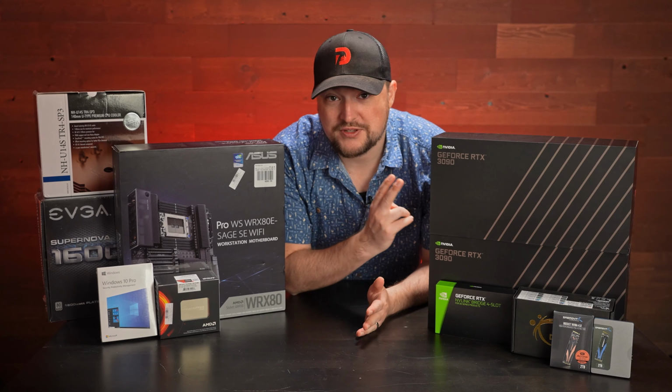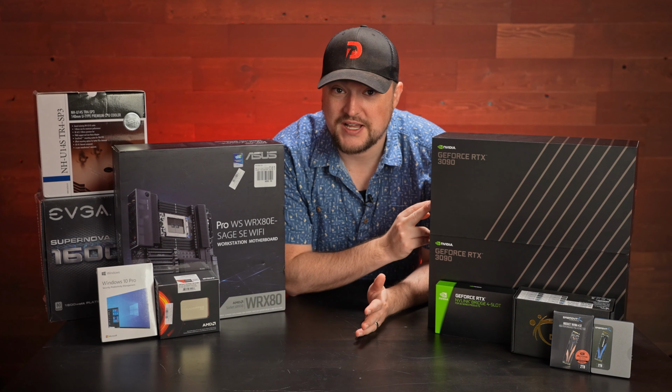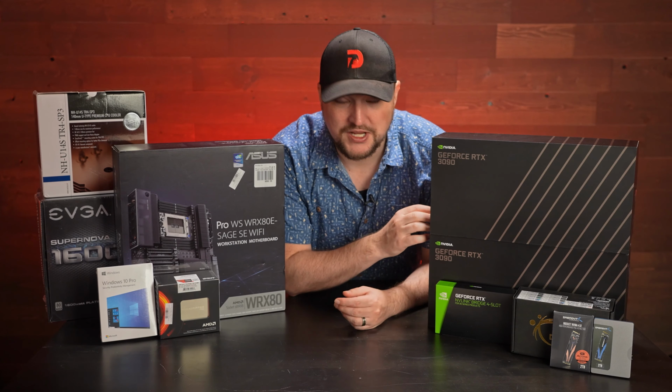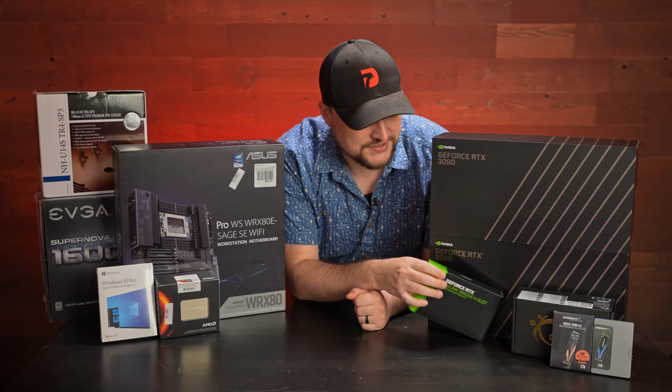I'm gonna be loading this up with two RTX 3090s, which were almost nearly impossible to find. I paid a premium for these two, and I don't even want to say how much I paid for them, but a ridiculous amount of money for them. We got our NVLink right here, which is great.